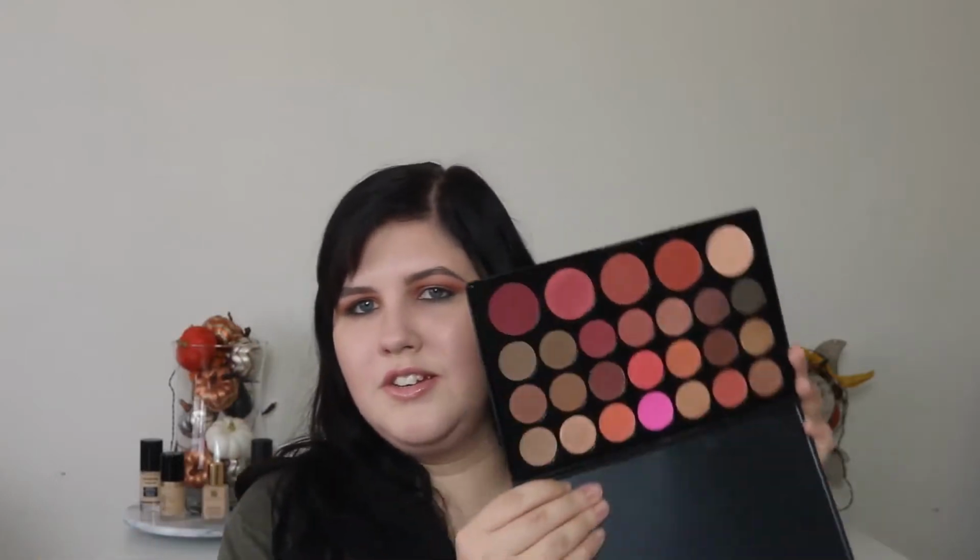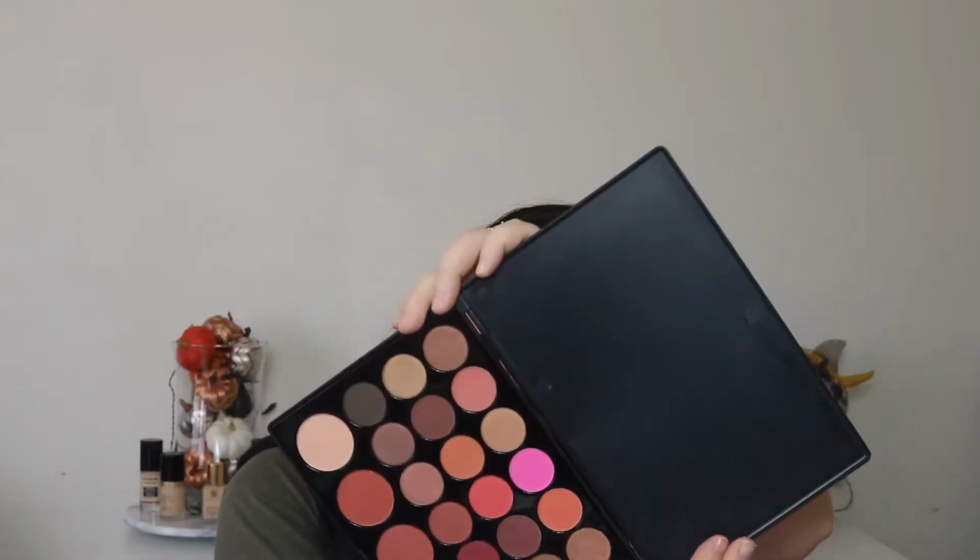So the next couple of eyeshadow palettes are from BH Cosmetics. I don't even know. These palettes are so odd to me. Okay, so I have this one in the black packaging, which is the Blushed Neutrals palette. And then I have this one in the white packaging, which is the Nueve, probably said that wrong, Neutrals palette, which looks like this. Both of these come with eyeshadows and then a row of blushes as well.